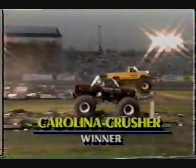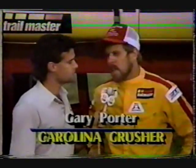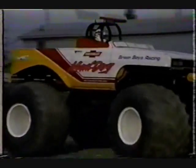Okay, let's go to Mike Goss trackside. Who do you think's got the truck to beat tonight? Well, it's hard to say. Taurus, this is a new truck. This is the first time I've seen him run. He's doing really good. USA 1, he's got a big reputation, but Carolina Crusher is going to be the one to beat. Well, Rich, Gary seems to be pretty confident, but there's a lot of racing left to go.